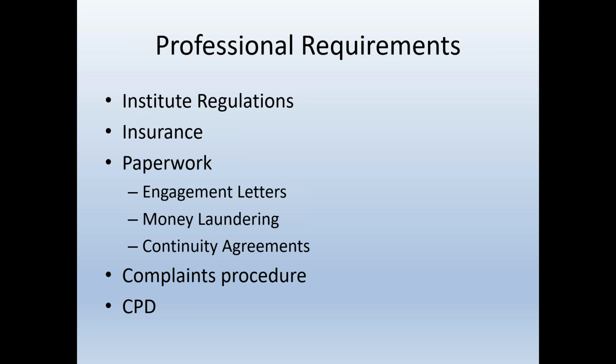The other thing that you need to provide evidence of is that you have a proper complaints procedure in place. So you have a responsibility to address clients' complaints when they're unhappy about your service. You also need to make sure that they're aware that if they need to, they can complain direct to CIMA. So we have to prove that we have a procedure in place to deal with those complaints if and when they happen. You also need to carry on with your CPD professional development cycle, although obviously it might be aimed at a different sort of development if you're moving into practice.